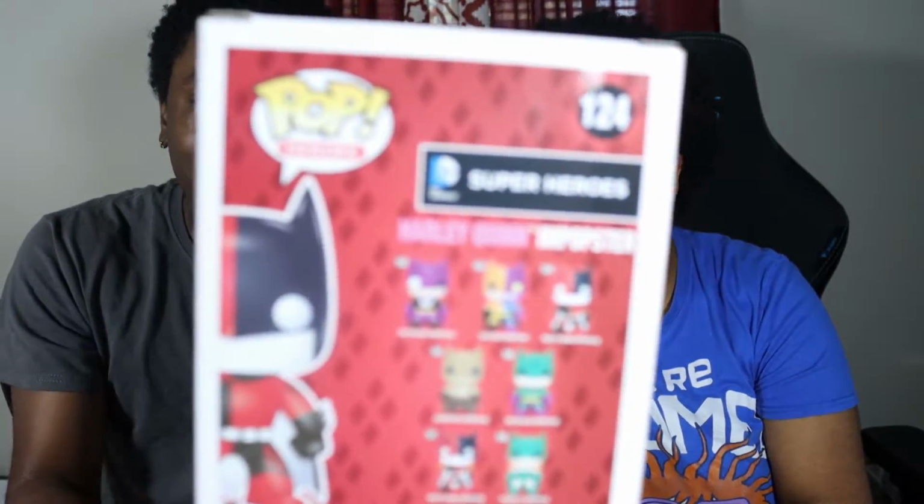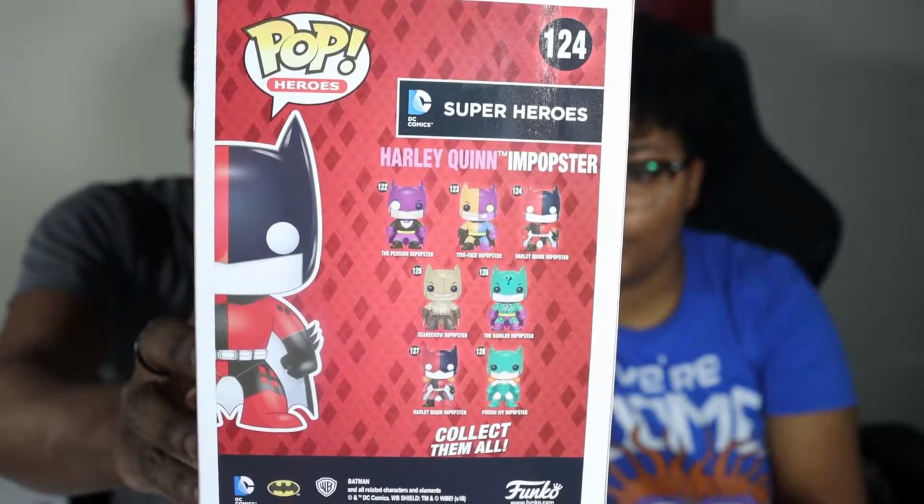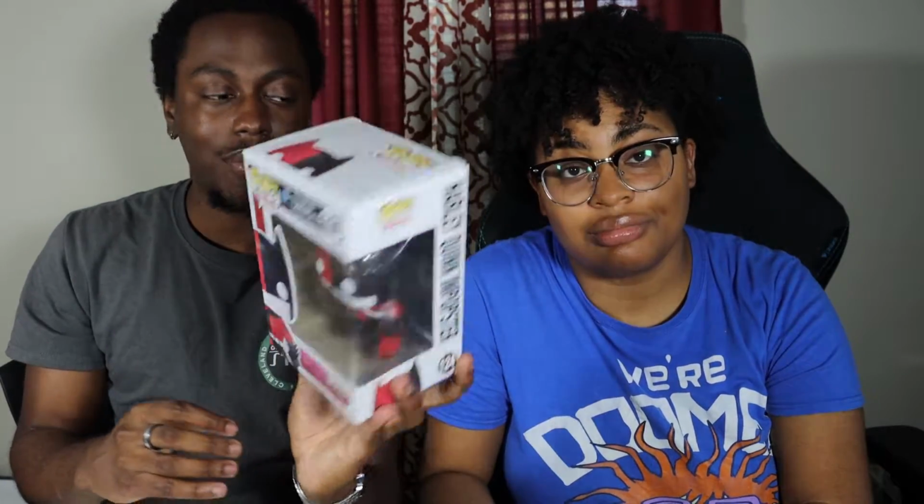They have a few versions of Imposter Batman. He is there as Two-Face, Poison Ivy. Who else is on the back of here? The Riddler, Scarecrow, the Penguin. So that's pretty cool. That's nice. Nice pop. Two Batmans.